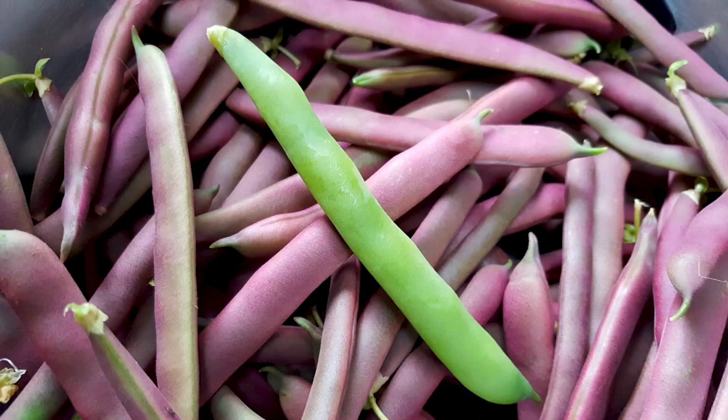Also, if you want to amaze your kids, or frankly anybody, I amaze adults with this, they are this reddish color when they're raw when you pick them. When you cook them, they turn green. So it's pretty cool. This is like a magic trick, and I love growing this one. It's not my absolute favorite for flavor, but it's hard to beat finding it easily on the bush, being the different color, and just the cool factor of a red green bean that turns green once you cook it.